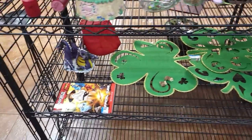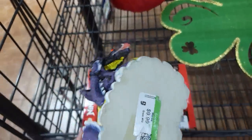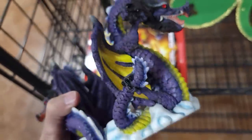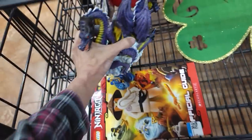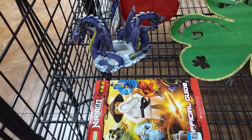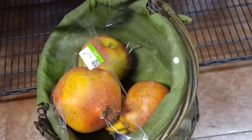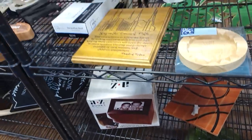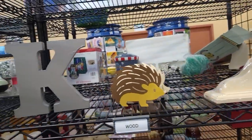We'll keep looking. Oh, what's that dragon? What are you? Dragons are hot. People love dragons. They don't have a name. It is a candle holder. It's very resin. It's 10 bucks. I think I'll leave that one. Let's see. We've got some big old fake pomegranate and apple, like over large sized pieces. Kind of fun. $7.99. Not tempted at that price.